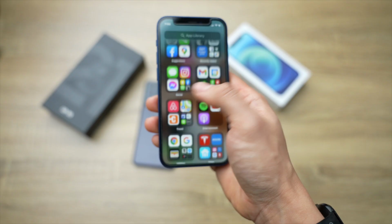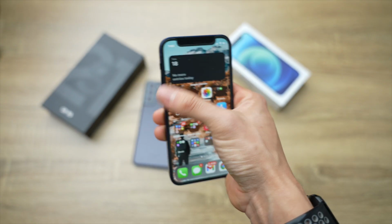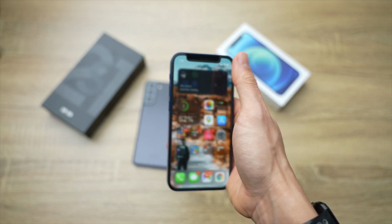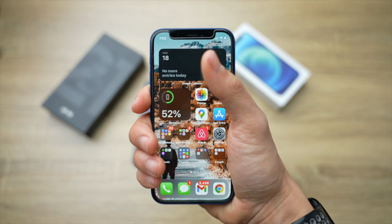And then after I got used to that on the S21 and then moved to the 12 mini, it's gone. Did I miss it? Yes. It's not the end of the world, but it'd be nice to have. Hopefully the new iPhone 13s next year have them. It's something that you never knew you wanted until you've had it, and then it was taken away from you, if that makes sense.